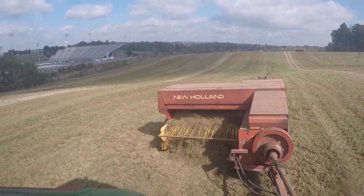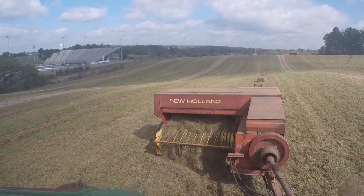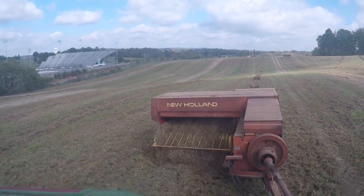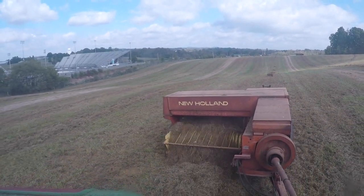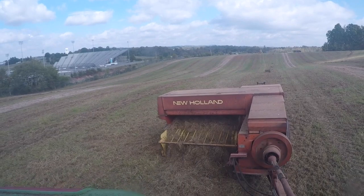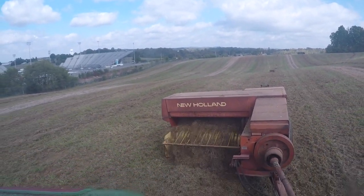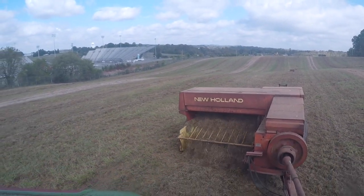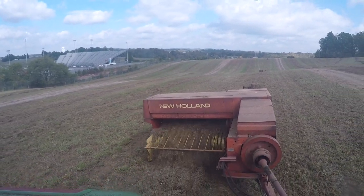Here I am going across the hill the wrong way again. Baler's leaning down the hill. Not nearly as bad here though. It's getting to be dinner time. We'll go get me something to eat and let it dry a little longer. That'll help. Come back and do a little more.